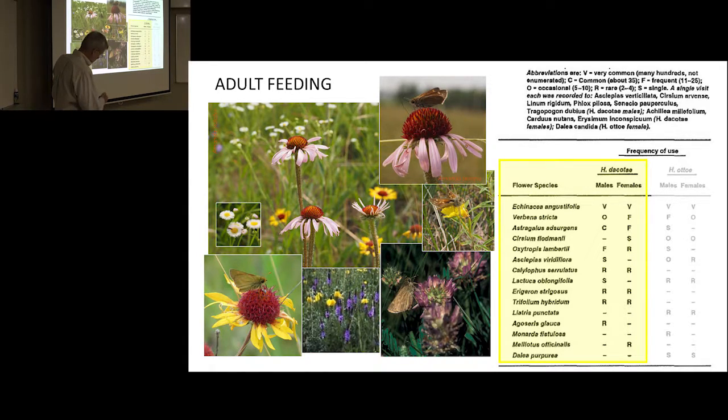And these were flower species that I observed them nectaring on during my work, and V means very frequent. I didn't even keep count, it was so common. That's purple coneflower. Verbena stricta, males occasionally, females frequently. That's this purple flower here. Astragalus insurgens, which is milk vetch, that's this one here. Common for males, frequent for females.